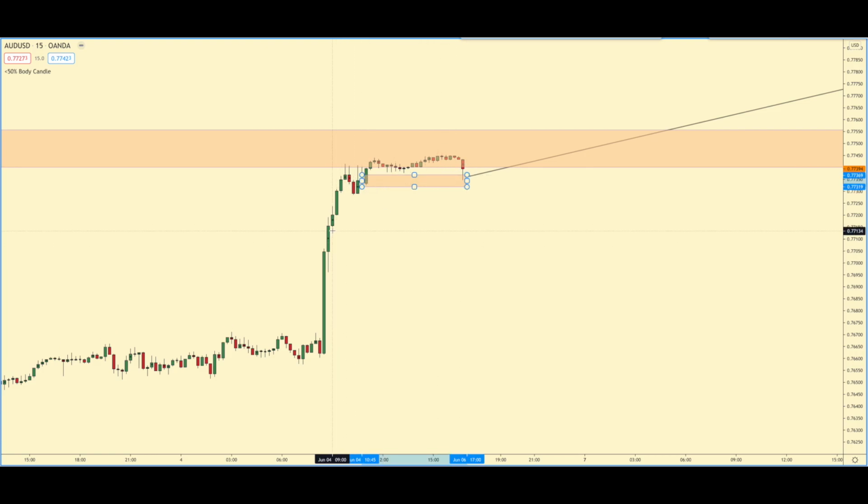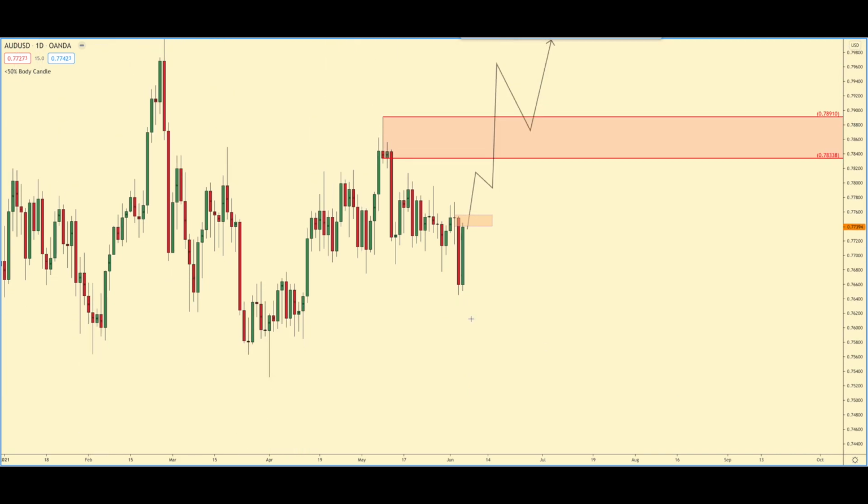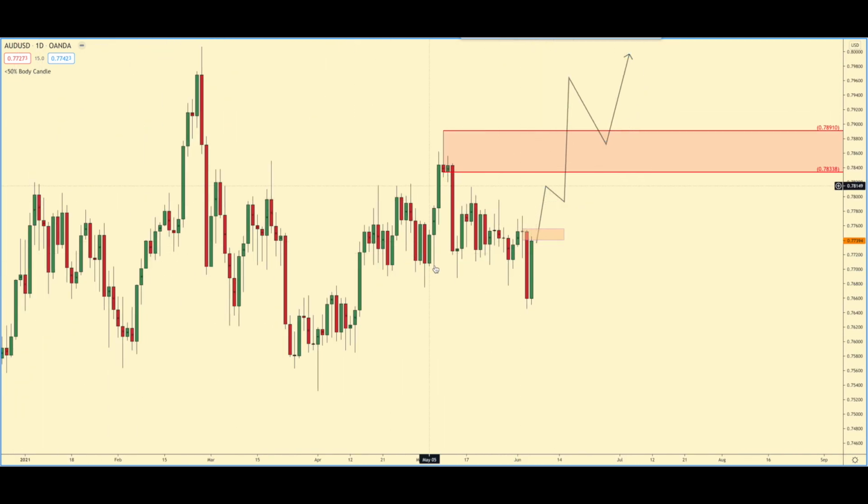But ultimately, it's probably this zone that's going to hold price up right there. So if you're interested in that, check that out. But like I said, this daily time frame is just so messy that I am staying away from it.